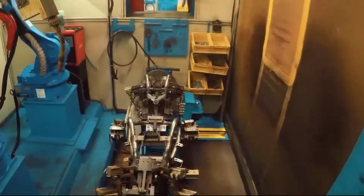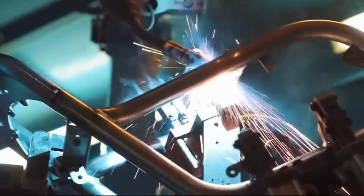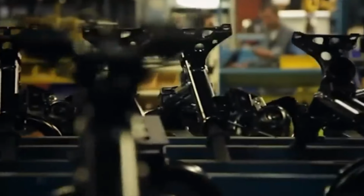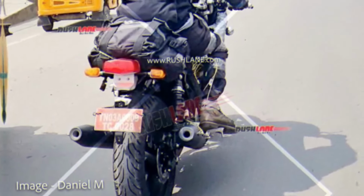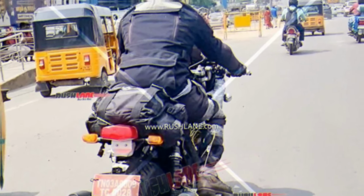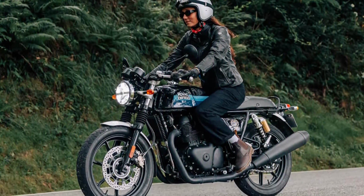Exciting news from Royal Enfield. The company has been testing its new 750 cubic centimeters twin-cylinder engine, and one of the first models to feature this impressive new technology was spotted undergoing testing near Chennai. The motorcycle seen using the new engine looks incredible. It looks like a café racer that might replace the Continental GT 650 when it arrives in the next years.